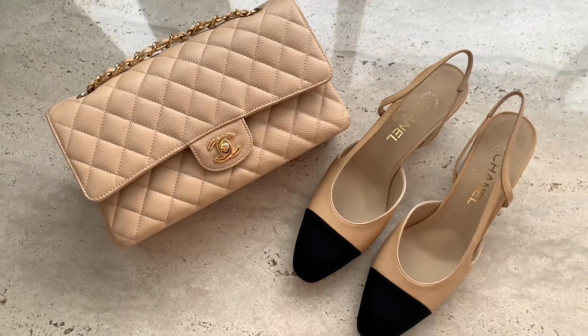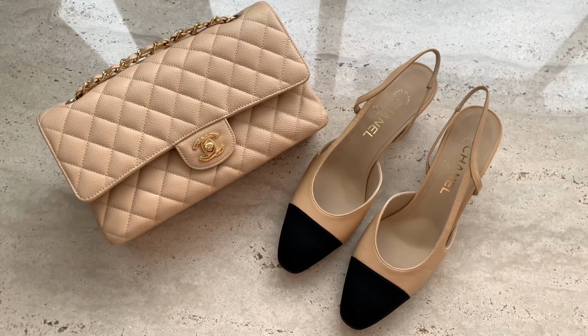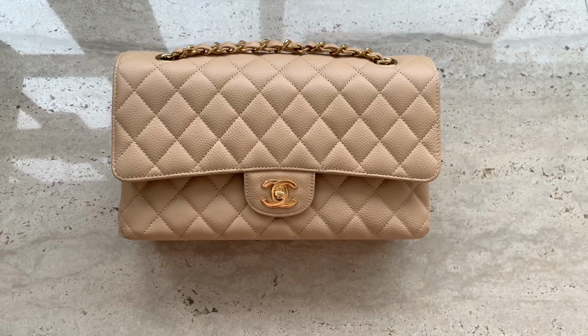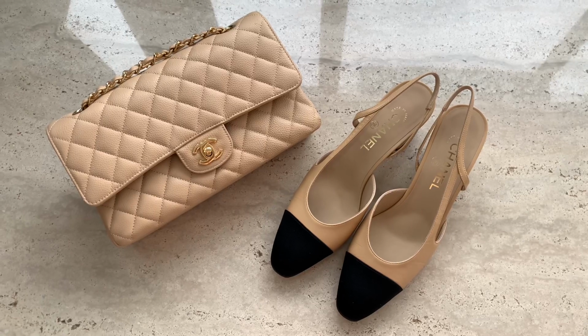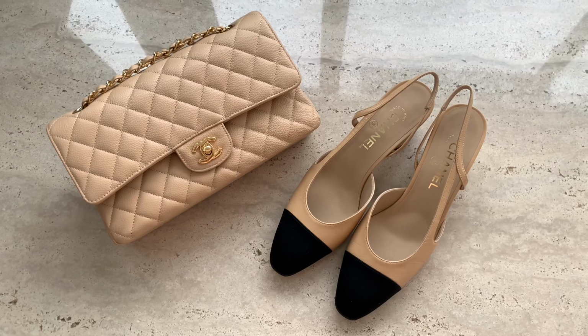By the way, these sling bags are actually brand new. I bought them a couple of months ago. I haven't even worn them. I have exactly the same pair that I wear all the time. So I wanted to show you that the color didn't change over time. It's just the shade of the sling bags is a bit different.